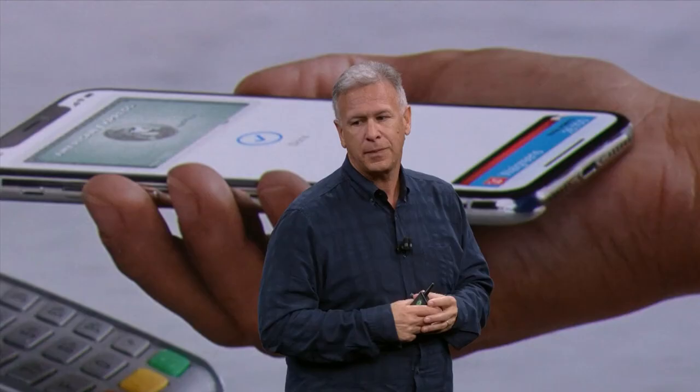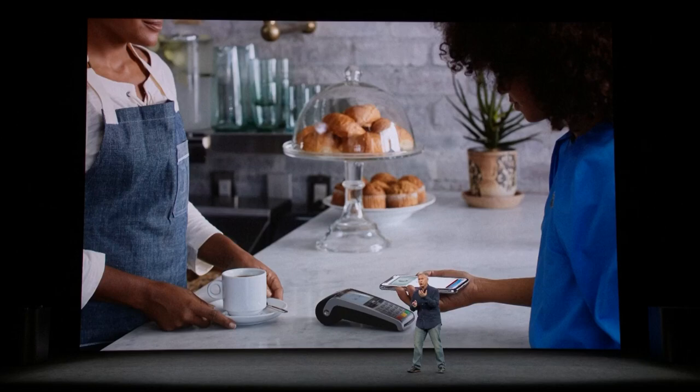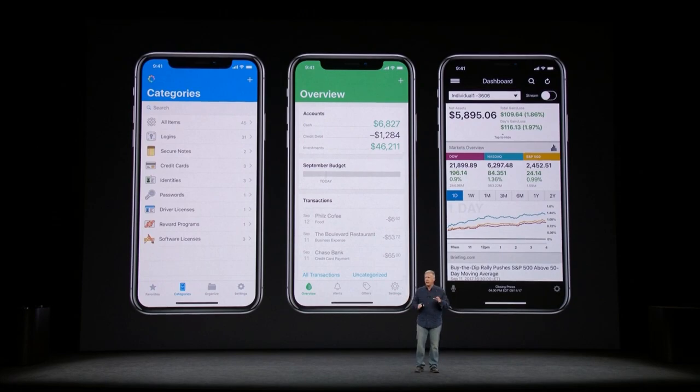Face ID also works with Apple Pay. So to pay for things, you just double tap the button on the side. You look at iPhone 10 to authenticate and hold it near the payment terminal to pay. It's that easy, fast, intuitive, simple. Face ID also works with third-party apps. Third-party apps already support Touch ID, and they'll work with Face ID. So apps like Mint, 1Password, E-Trade will all work with Face ID.